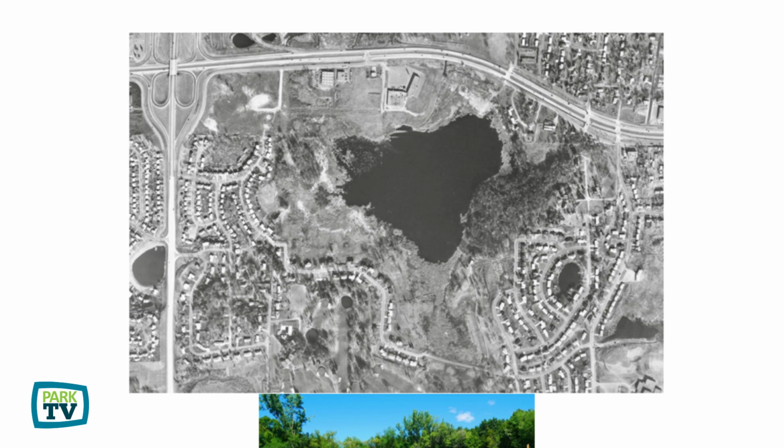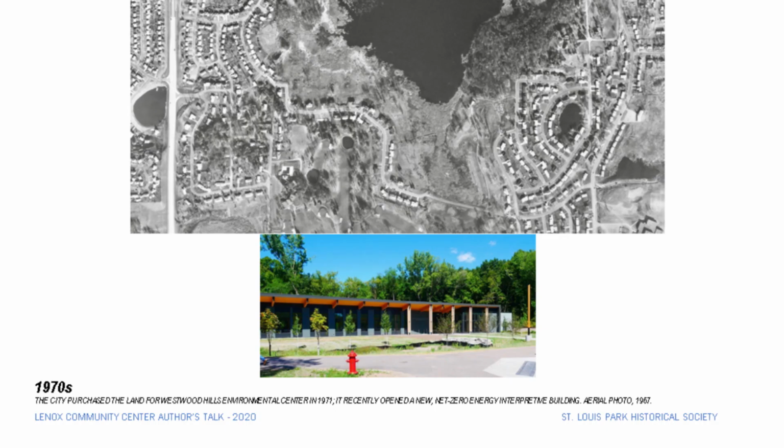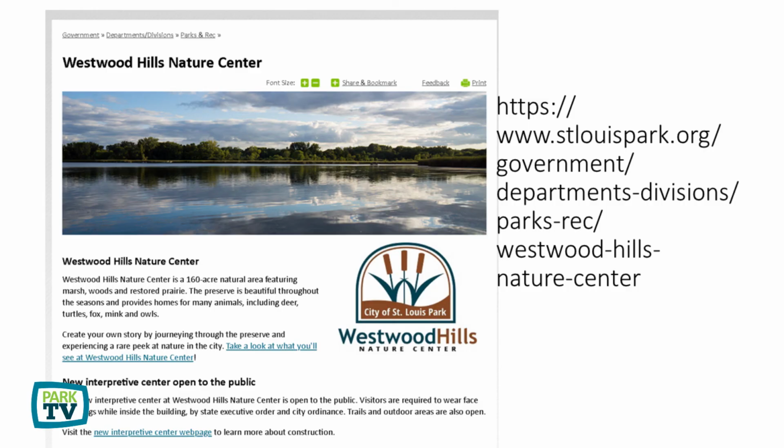at the southeast were recognized as a great environmental resource and set aside in 1971 by the city for environmental learning. And that story is renewed even today because just a couple weeks ago, the brand new Zero Net Energy Interpretive Center was opened at Westwood Hills. It is indeed a beautiful building.